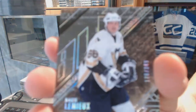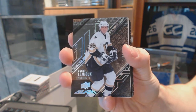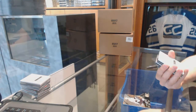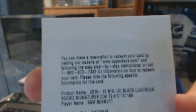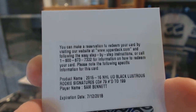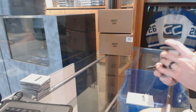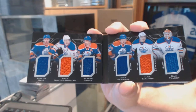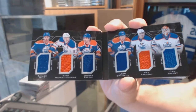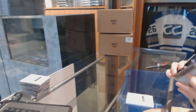Base card, number to 349, Mario Lemieux. We've got a redemption for a lustrous rookie auto short print, number to 199, Sam Bennett. Lustrous rookie auto short print out of 199, Sam Bennett. We've got a Sixes relic booklet of Taylor Hall, Ryan Nugent-Hopkins, Jordan Eberle, Leon Draisaitl, Nail Yakupov, and Cam Talbot. Six-way jersey booklet of the Oilers and one former Oiler.